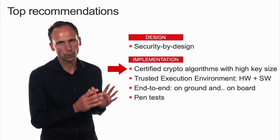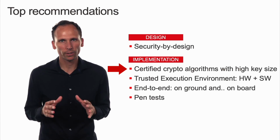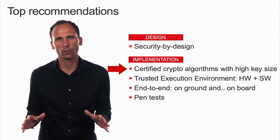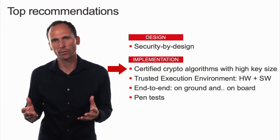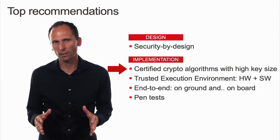carefully choosing the cryptographic tools that will be used. Encryption is the most popular, but it only guarantees the confidentiality of the data. Authentication is often forgotten, but is an absolute must. Signature may be needed depending on mission scenarios, for example, for protecting Earth observation data. Any of these should be based on certified algorithms with significant key size.